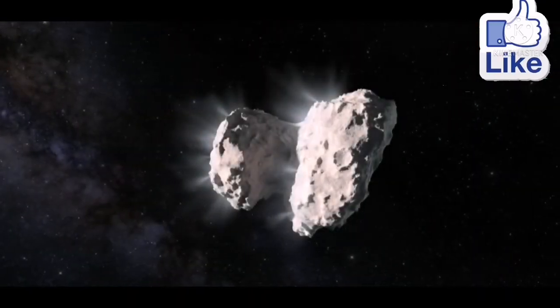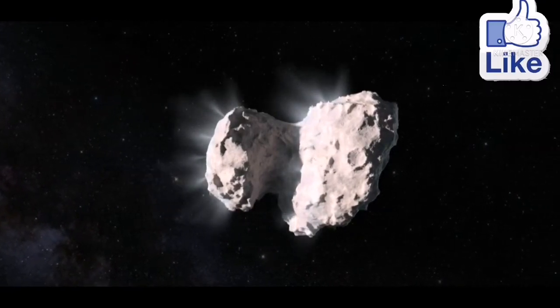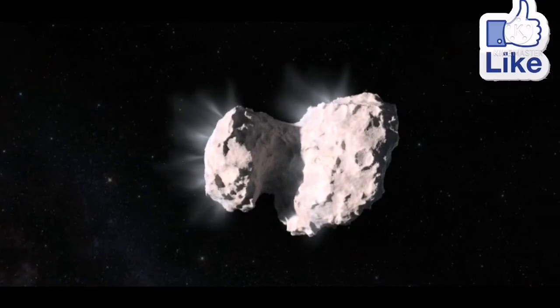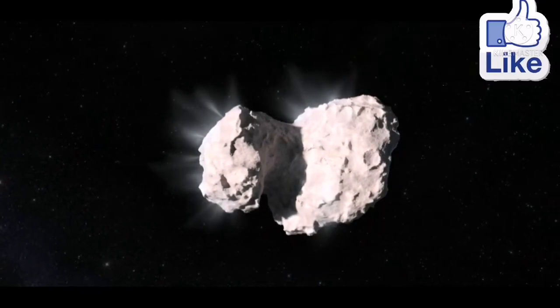The shape of its nucleus resembles that of a rubber duck, as it consists of two larger lumps connected by a narrow neck. A significant amount of water vapor escapes from its surface when the comet passes by the Sun. It was the first comet on which measuring instruments had landed.